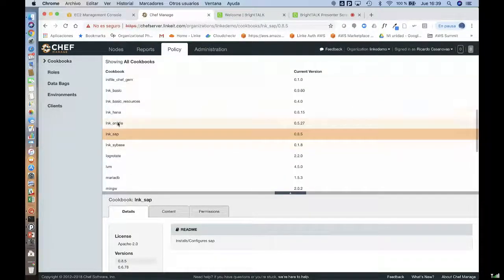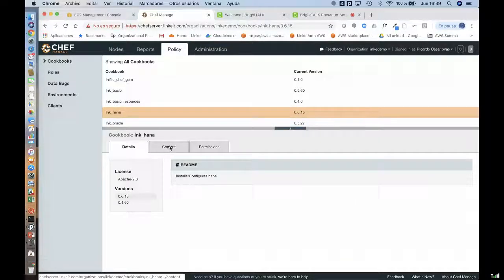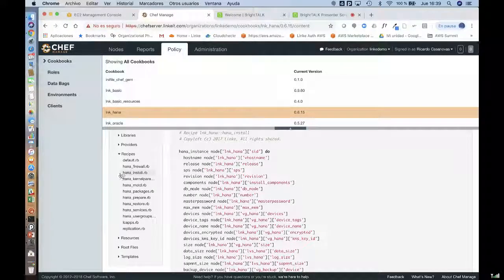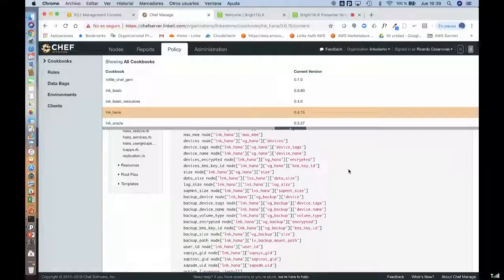Okay. On each of the cookbooks, if we have a look at the HANA cookbook, we have a set of recipes that help us automate and operate the different aspects related to a HANA instance. In this example, we have in our HANA install recipe all the specification to install and configure, and the different parameters and variables we need to feed to the HANA installer about the installation.